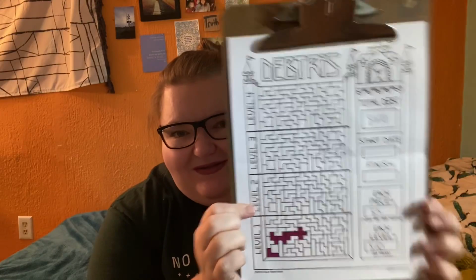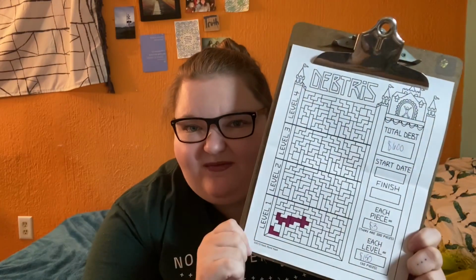And so I really liked this debt tracker. And I didn't put the start date or the finish date, but I thought it was fun because there's 200 pieces on here. And so that equaled out to each piece being $3. And so each month I get to color in 10. And I thought that was fun because it's a little different. And I feel like it'll fill up faster, which is a visual that I need, something to fill up faster, because you get to fill in 10 pieces each month.